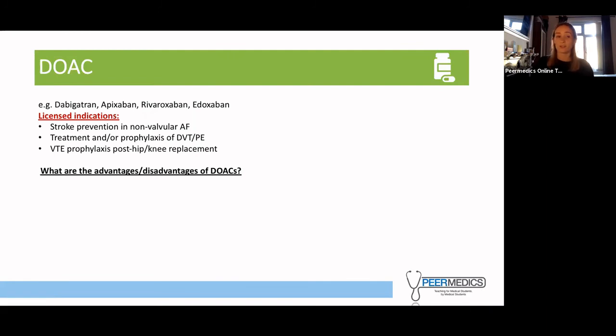Any contraindications to using DOACs? Yeah, exactly, if they're pregnant. Anything else that's a contraindication to everything? Yeah, active bleeding. Yes, yeah, so their renal function.